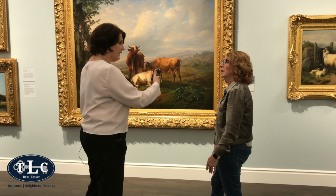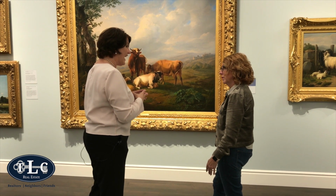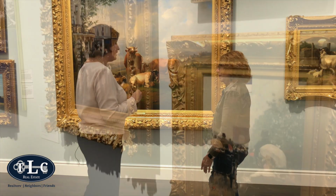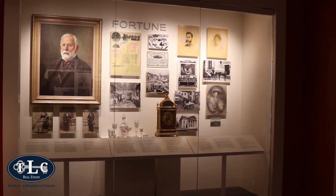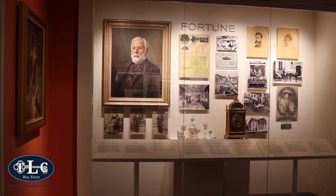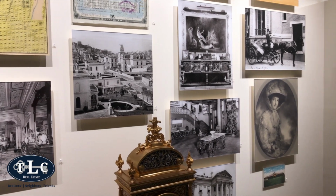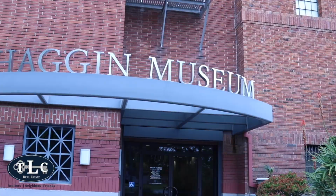J.B. Haggin collected in the late 1800s. Then his son, Louis Terah Haggin, and his wife Blanche collected the majority of the European art. They lived in Paris, and their young daughter Isla also lived there with them, and she's the third generation that collected this collection. Louis Terah Haggin is who the museum is actually named for. Isla donated art and $30,000 to start the museum.